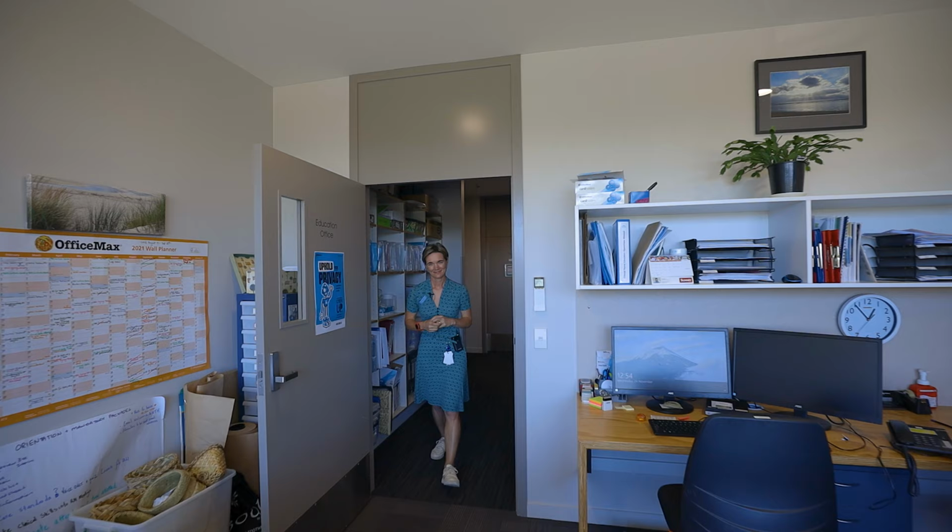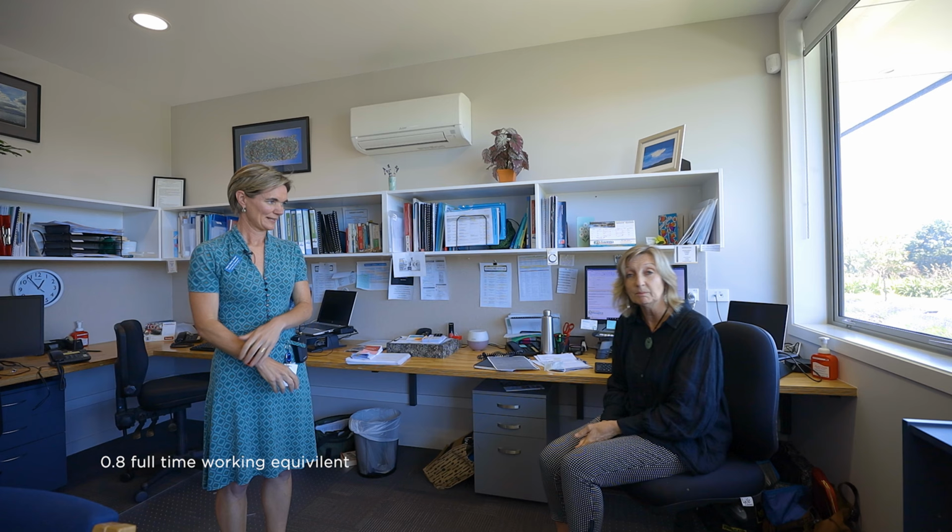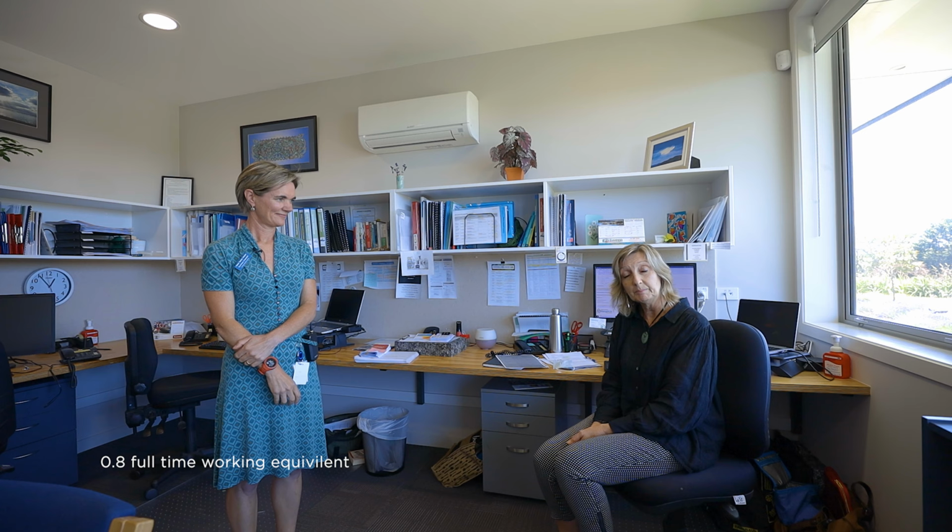This is the education office where our Nelson Hospice education team is based. So Chris Dunn, perhaps you can tell us, as one of our educators, a bit about what you're doing. Kia ora. So I'm part of a team. It consists of myself, point 8, and Annie Wallace, who's a point 3, and Barb Thomas, who is a point 3 in administration. So we offer education to our own staff here at Nelson Tasman Hospice.